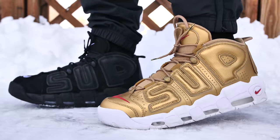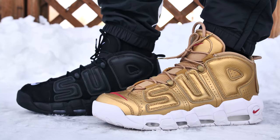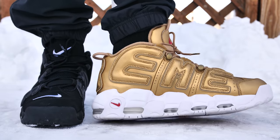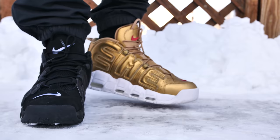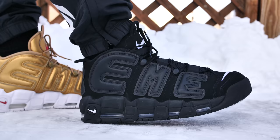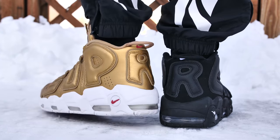Now, I did the on feet with the black and the gold, so when I talk about the shoe, I went ahead and grabbed the red and white version. Now, it's not a lot that I need to say. This is one of those collabs that I honestly thought wasn't gonna happen. When I initially saw mock-ups of the shoe, I didn't think this is what they were gonna look like. I did not think they were actually gonna put Supreme across a shoe like this, and they did. They put Supreme across the whole shoe.